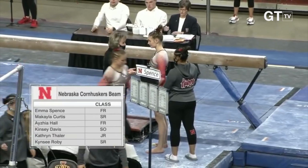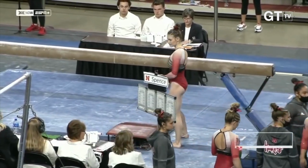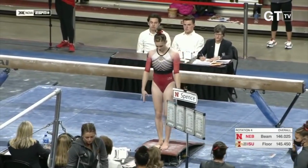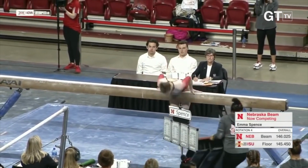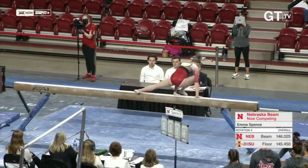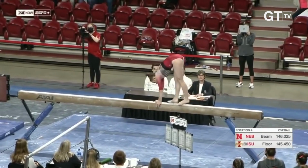Spence had a 9.725 on the vault, a 9.675 on the bars, and a 9.75 on the floor. And you know, this is the rotation that I've been looking forward to the most. The way that Nebraska just captivates the crowd through their elegance. It's almost balletic. It's very pretty to watch. And likewise, floor for Iowa State. They're definitely showstoppers on that event.